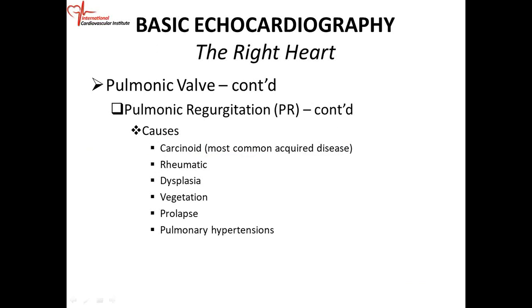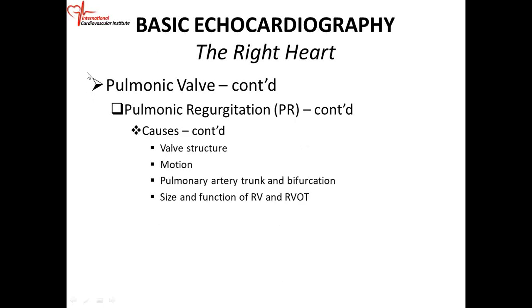So some of the causes of pulmonary regurgitation: carcinoid tends to affect the tricuspid and the pulmonic valve. It can cause stenosis and regurgitation. Carcinoid, rheumatic disease, dysplasia, vegetation, prolapse, pulmonary hypertension, problems with the valve structure, the motion of the valve.